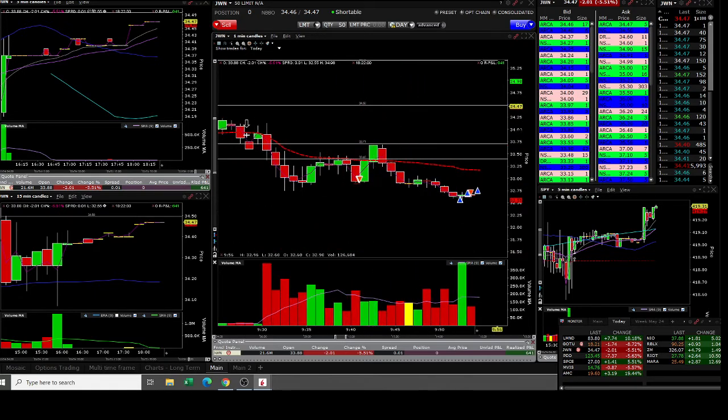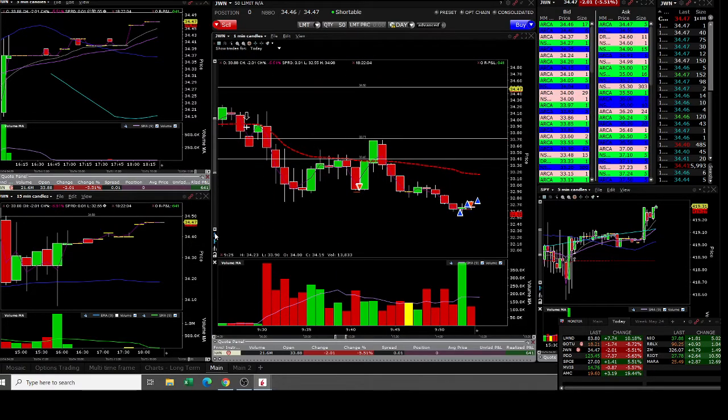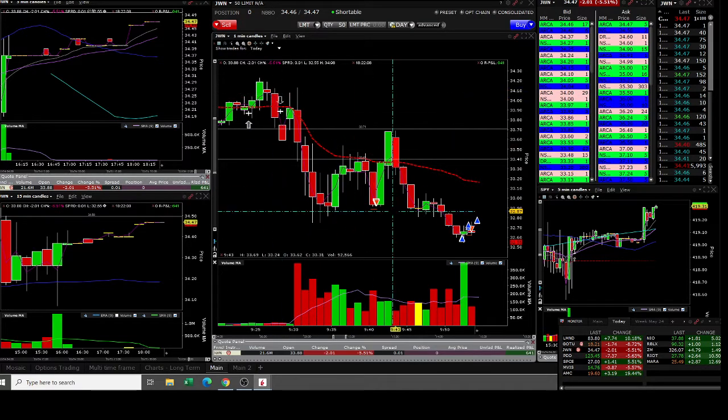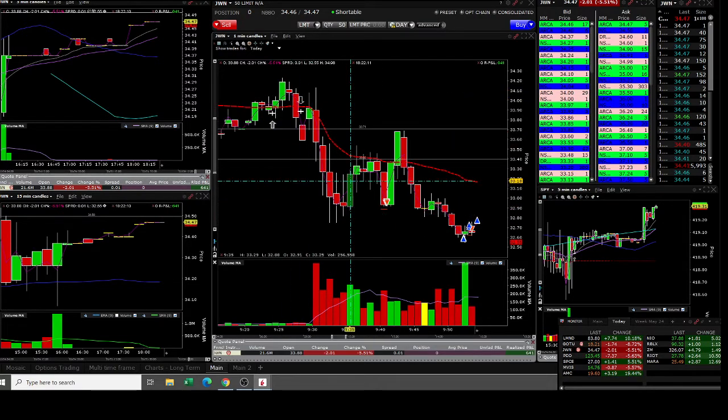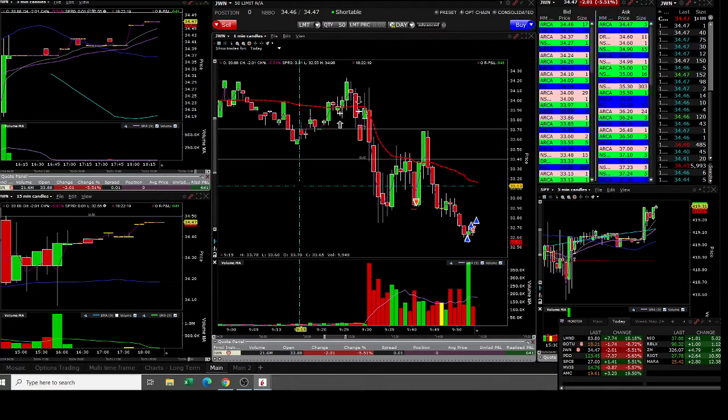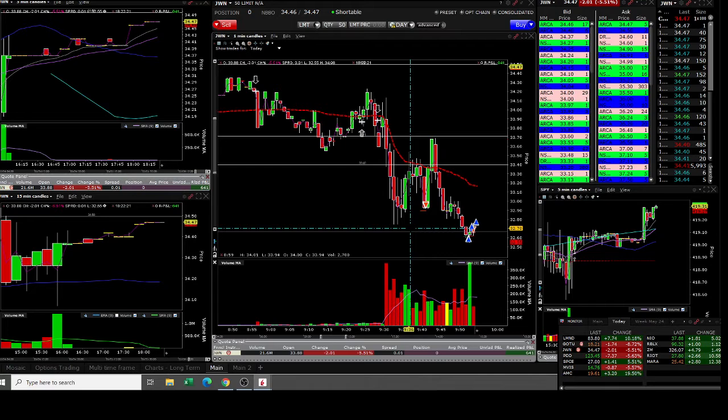The first trade was on JWN, and what happened here is that JWN made the breakout trade, and I was waiting for it. I had two levels here. If you can see it, normally I don't take this kind of trade, but I did trade because of the way the momentum is coming down.